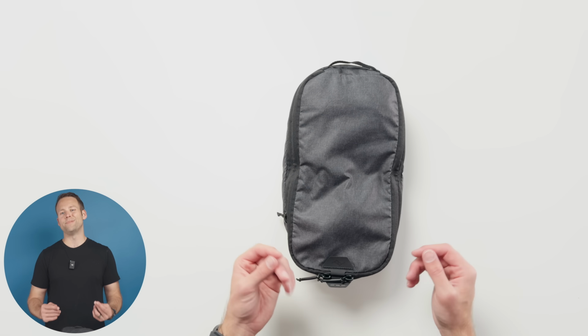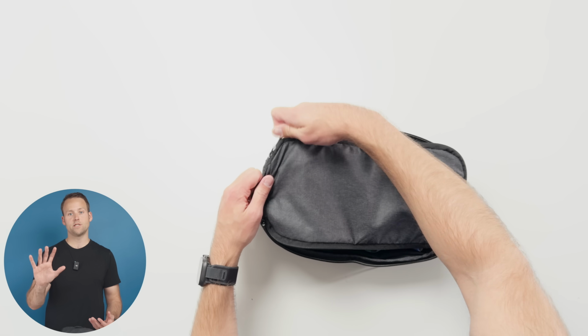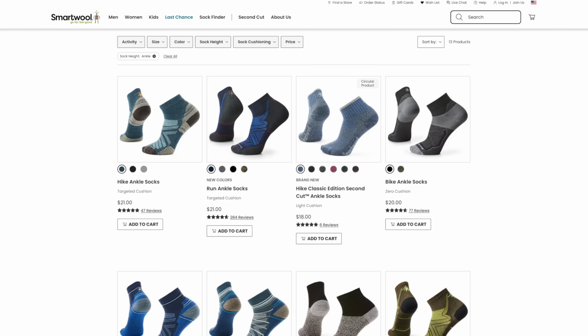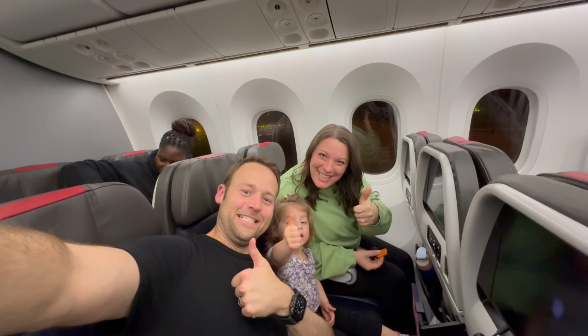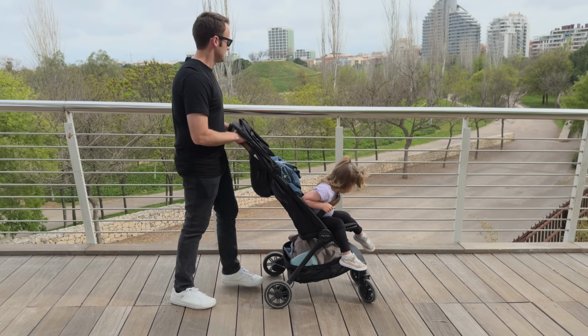This packing cube is basically my socks and undies. I brought 5 pairs of undies, 4 pairs of merino socks. I use Smartwool for my socks, and there's no relationship there. I just really like them, and I think they last a long time. On the plane, I wore my customary black jeans, this Unbound Merino crew neck, and my new favorite travel shoes.